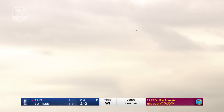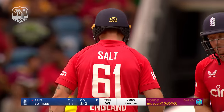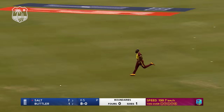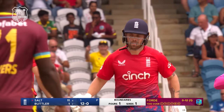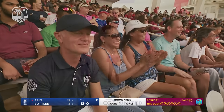Well, the first shimmy of the feet and the first big hit of the day. That is beautifully struck. Goes again, this time all along the ground. It's a classic cricket shot. It's a boundary four to finish off the over. So an opening over which costs West Indies 12 without loss after one.